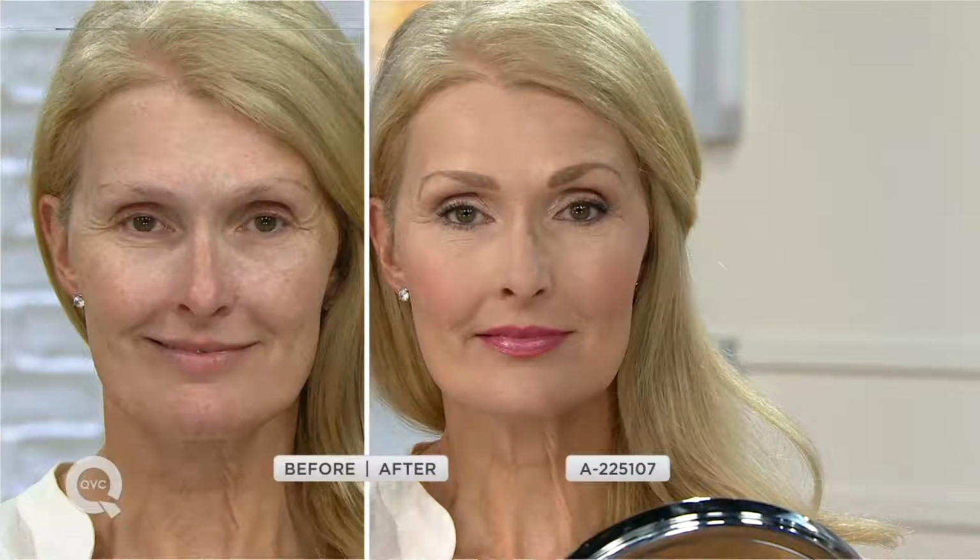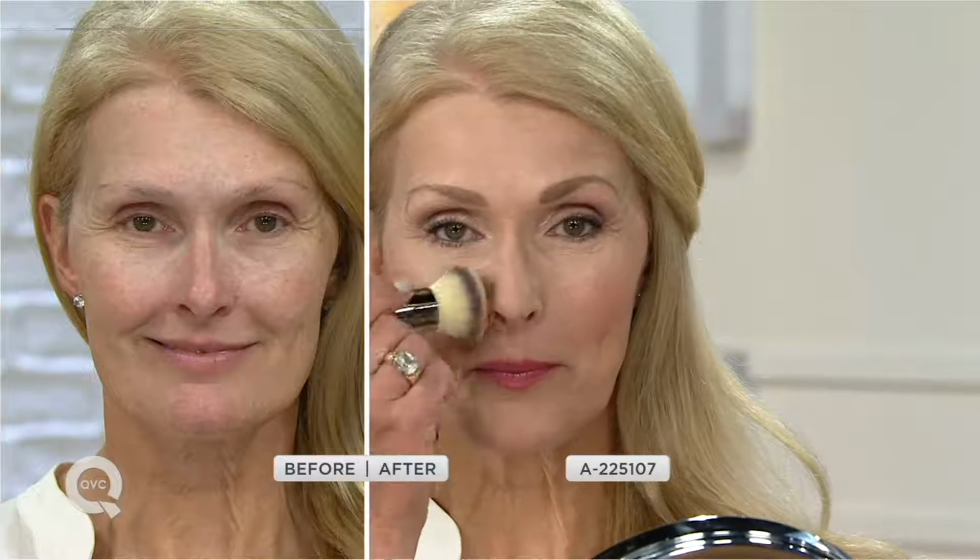When you see Luann's before and after, you can see that she does, just like me, struggle with a little redness, visible pores. Maybe you have a rough texture to your skin. Look at how Luann's skin looks airbrushed. If you want the look of airbrushed skin and you don't have a lot of time and you're not sure where to start, start here. Luann is in the medium shade, and it just looks like your skin.